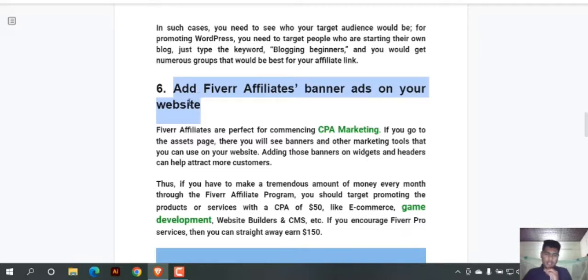How to use Fiverr for affiliate marketing. It is not tough to earn a good amount of money through this program, especially if you have a website with a steady flow of traffic. But Fiverr can also help you in earning money, and you just need to use it correctly. Here are a few ways you can use Fiverr for affiliate marketing.